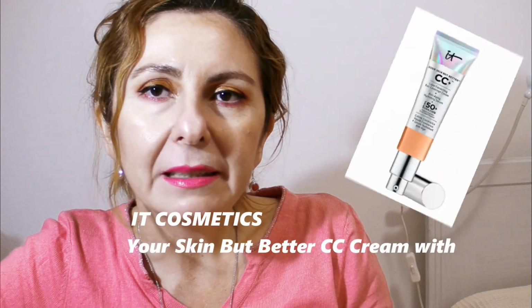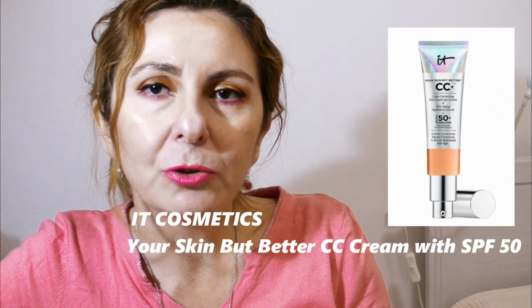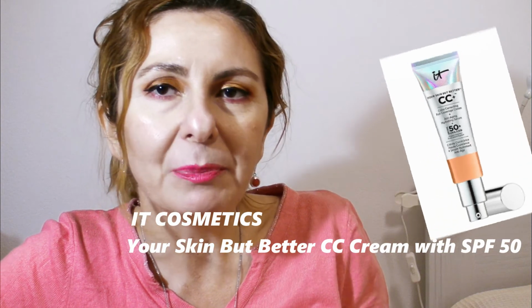The 9th item is the It Cosmetics CC Cream SPF 50. Basically, I want this cream to have it for next summer, because then I'm mostly using my SPF 50 protection. There are controversial reviews about it, but many people love this foundation, so I would like to try it. I didn't try any It Cosmetics products till now because it's really hard to get it here, but I hope somehow I will get my hands on it.